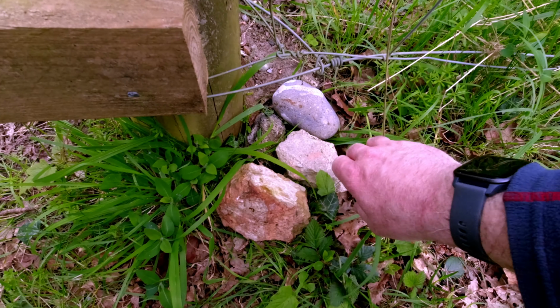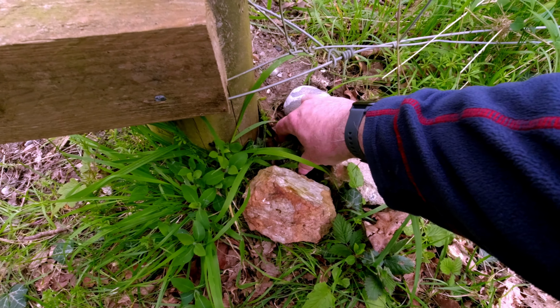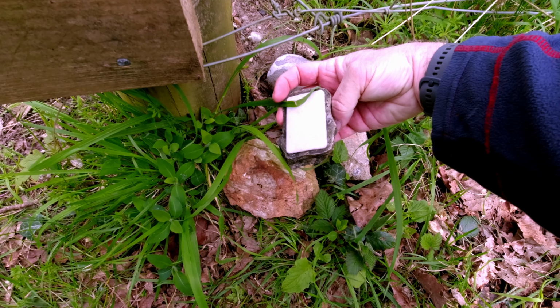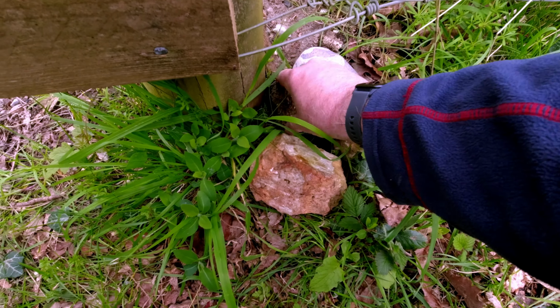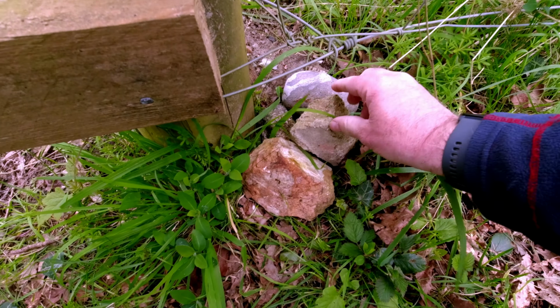So I love these type of geocaches. You don't get them very often nowadays, to be fair. It's a fake rock. They are good, these fake rocks. Always good.